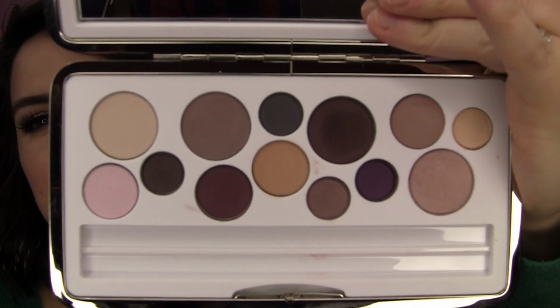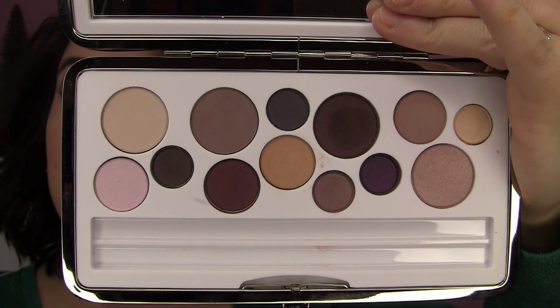I thought they looked really, really pretty on Sephora's website, and I still feel it's a beautiful color selection if you're one who enjoys A, neutrals, B, things that verge a little bit on plum and burgundy.